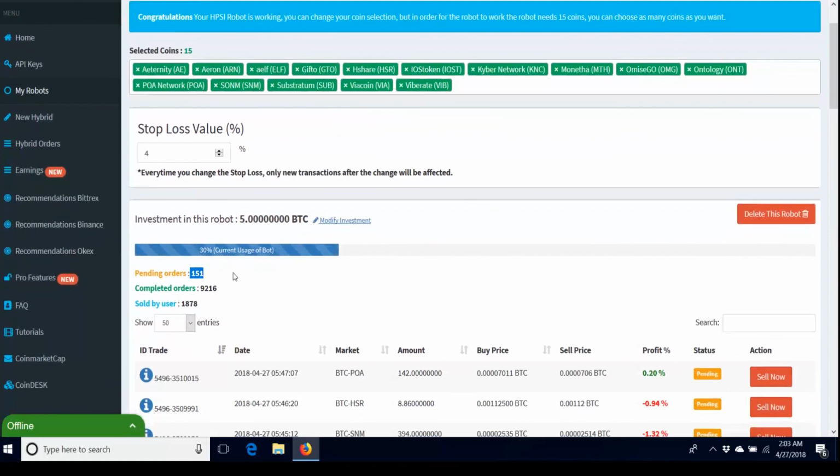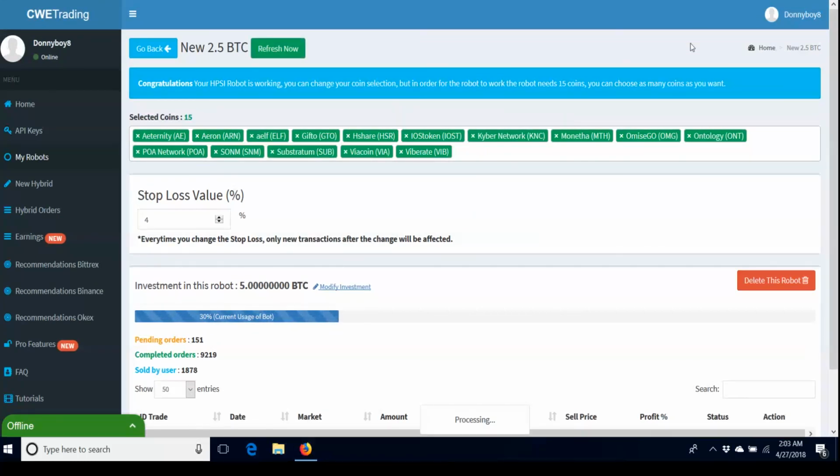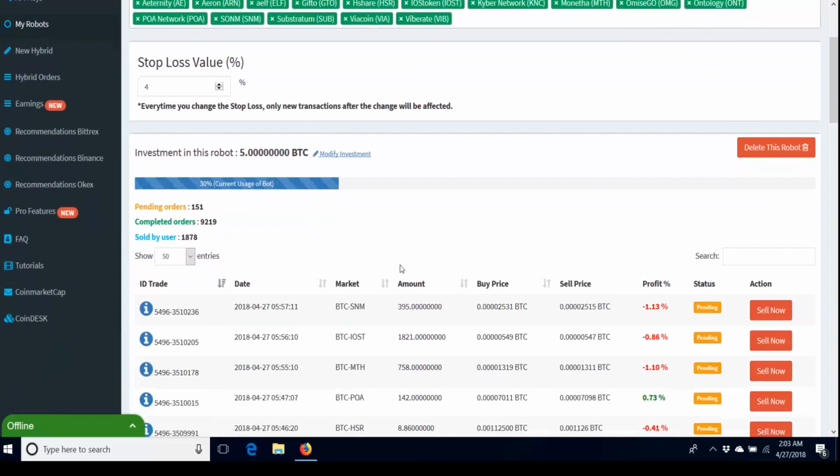So I can refresh that and you'll see if it changes. Let me just refresh it here. Hold on one second. Alright, there we go. So 158, it's still the same. But you can see here the trades.